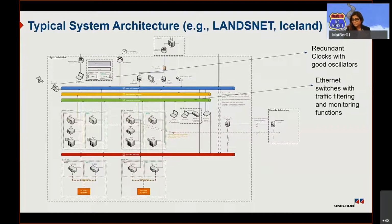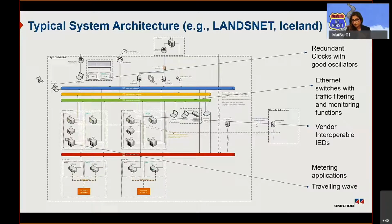And of course, switches that have the correct filtering features that can be easily configured, and monitoring functions that can tell you in real time if there's a failure of communication, and they can self-monitor themselves. Then vendor interoperable IDs, of course, as we spoke about specifications and selection of IDs, but vendor interoperable IDs are also sometimes, for certain cases, difficult to find.